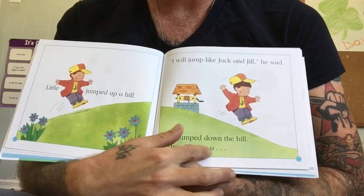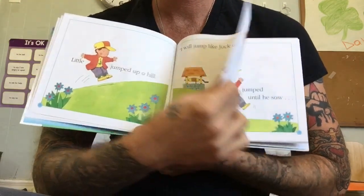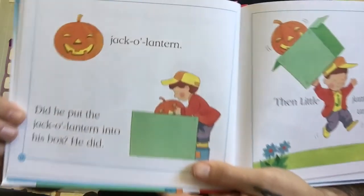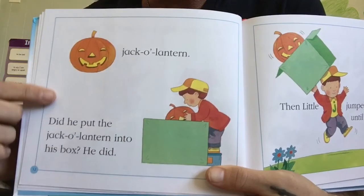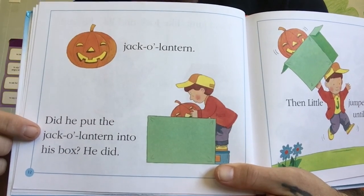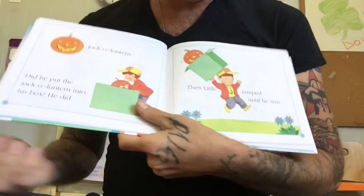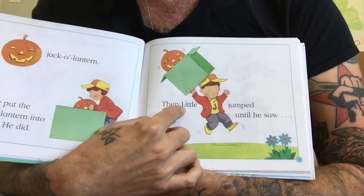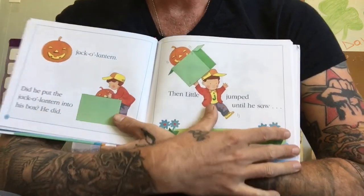Then he saw a... What do you think he saw? Let's find out. Whoa! He saw a jack-o'-lantern. Did he put the jack-o'-lantern into his box? Yeah, he did. Then little Jay jumped until he saw... What was it?